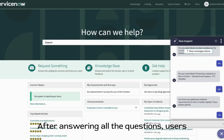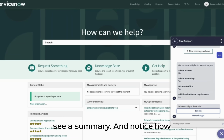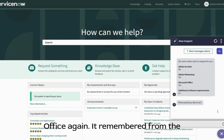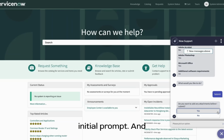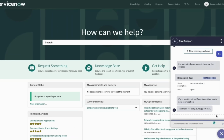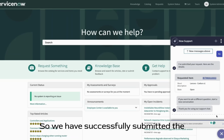After answering all the questions, users see a summary. And notice how Virtual Agent didn't ask about Microsoft Office again. It remembered from the initial prompt. And at the summary, users can edit their answers or submit the request. So we have successfully submitted the request.